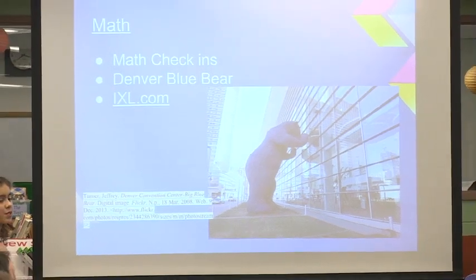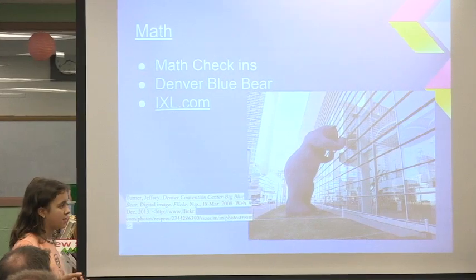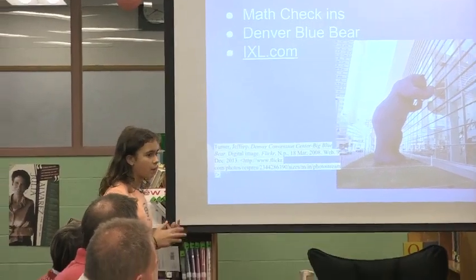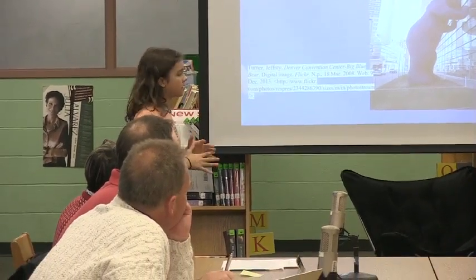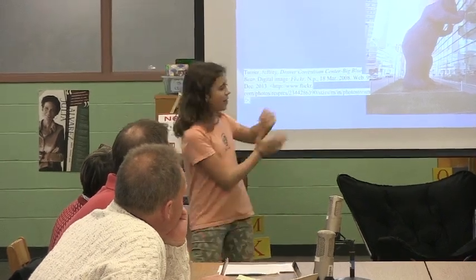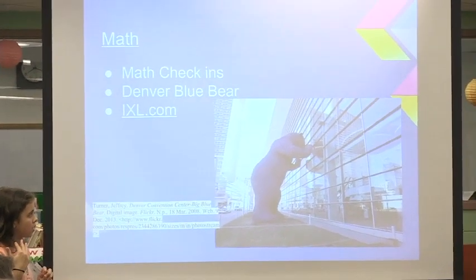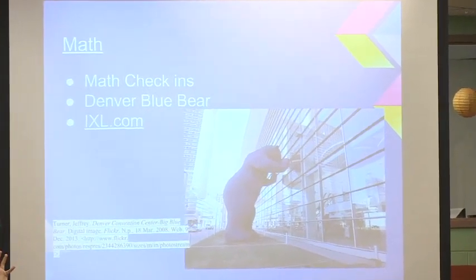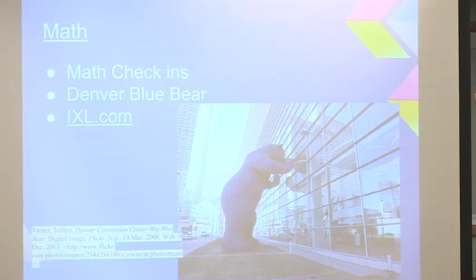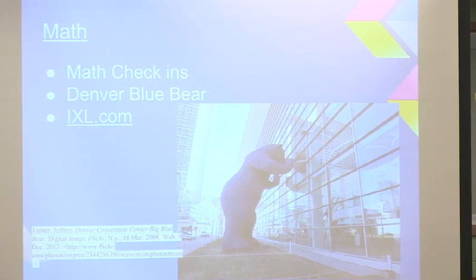In math, we've sometimes been doing weekly little math check-ins so Mr. Karen can see what we've been doing and how well we're doing in a unit. And this is the Denver Blue Bear. We had to find out if a giant paw print that Mr. Karen cut out of paper fit the Denver Blue Bear, and we used a series of multiple ratio tables and weight tables to find this answer out.